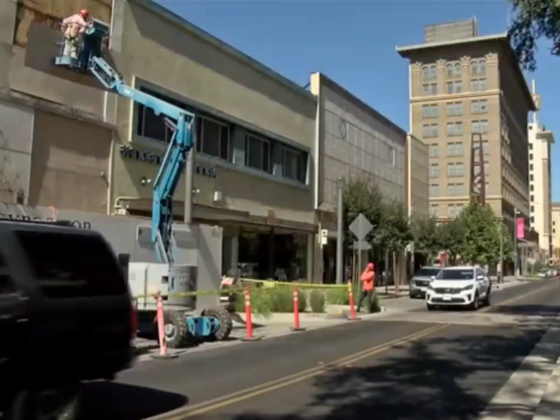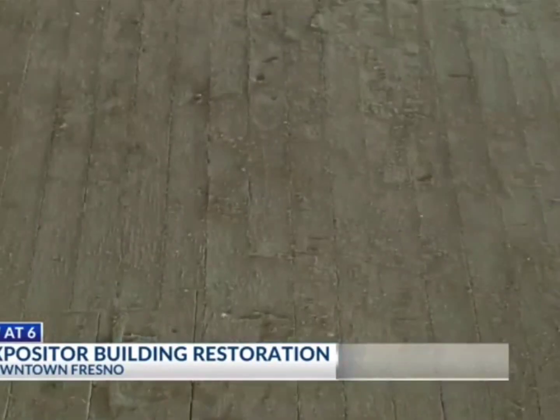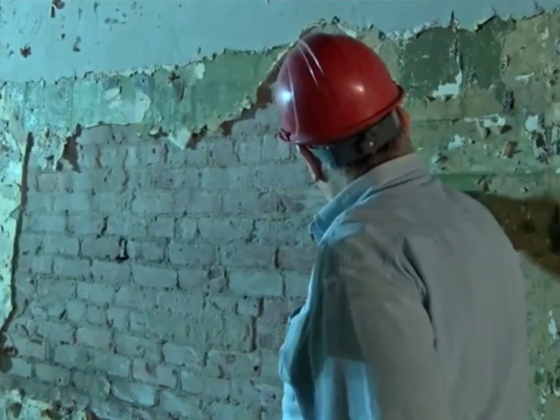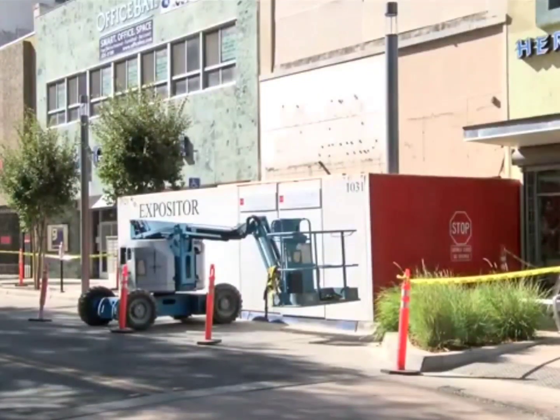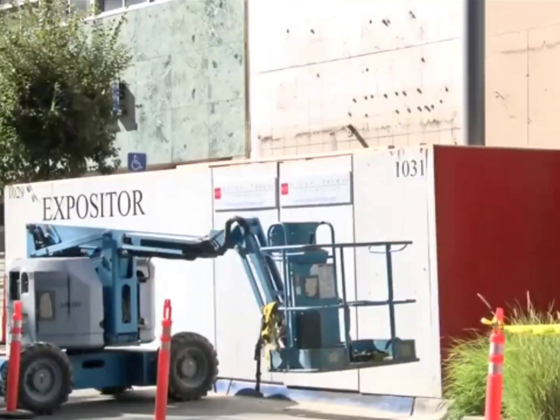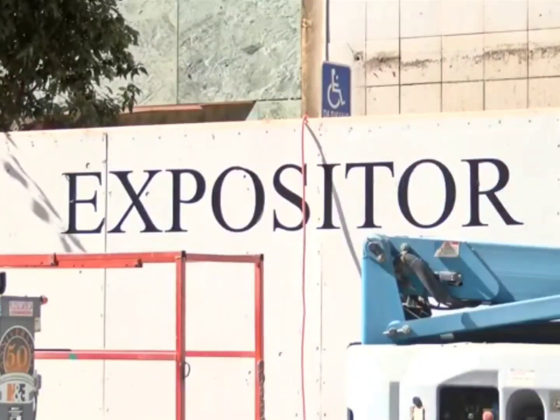An historic building in downtown Fresno being restored to its former glory. Today, construction crews went into work on what they're calling the oldest building in the city, the Expositor Building. Dates back to the late 1800s. It's located on Fulton between Mariposa and Tulare. That's where we find KC24's Angelica Leilani.